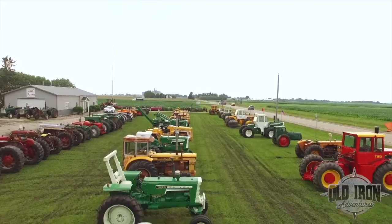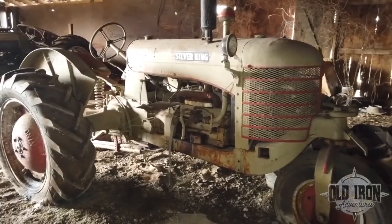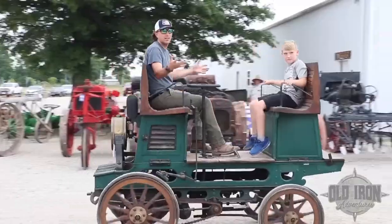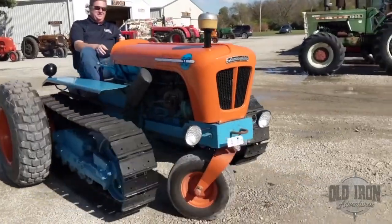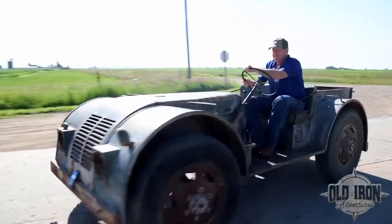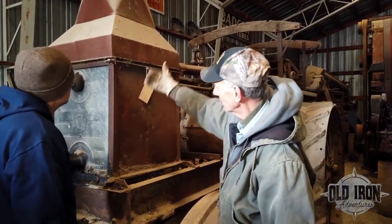We're an international auction company specializing in all things vintage power, antique tractors, vintage cars and trucks, motorcycles, signs, and memorabilia. We're not just auctioneers, we're collectors with a passion for every item we sell. But it's not just about the items, it's also about the people. We get to experience, share, and tell the history of our past.